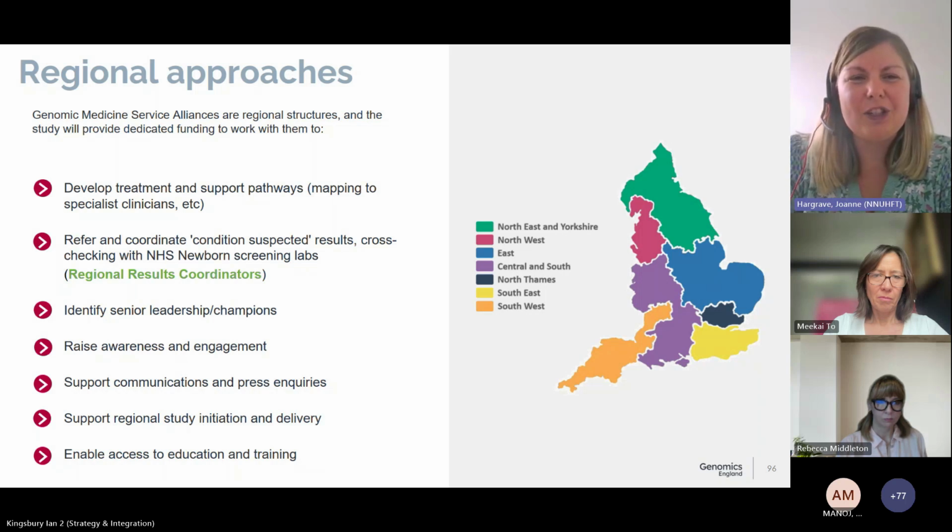As Miikai had mentioned before, there are currently 21 trusts that have been identified and approached, and we do have one live within the East of England. But within the East GMSA, we cover both East Midlands and the East of England, and we've actually had a real lot of interest in trusts joining the study within the East. But again, it's just trying to make sure that we do cover those trusts that represent that diverse population and deprivation of the population, because it's so important. But also we do need to aim to get that 100,000 newborns.